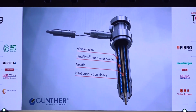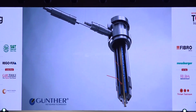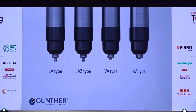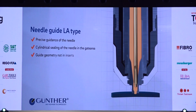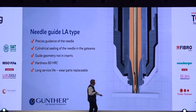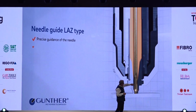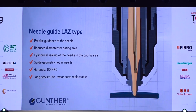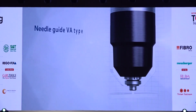We have cylindrical sealing in the front with a height of 0.3 mm. And the needle is guided over the side of it. We have 4 different versions. And here we open it, type LA. The melt is coming through and the needle is guided over the side. So the needle front has not a direct contact to the guiding element before it comes to the sealing area.